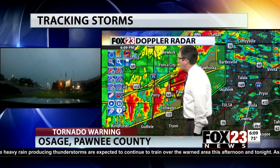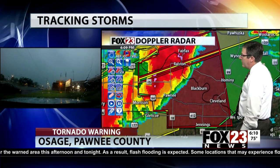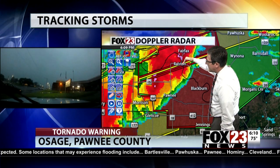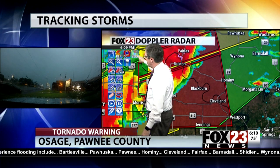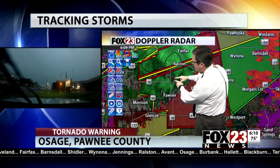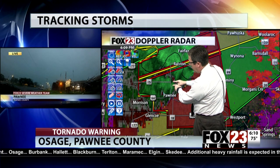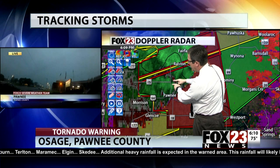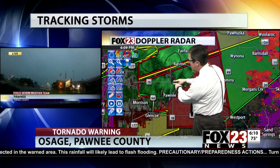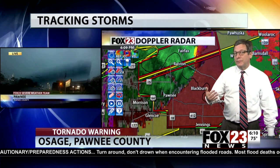So far, as you can see on the left side of your screen, we do have that rain moving into Pawnee right now. Here's Pawnee, and that heavier rain just about to move into the city. We've watched that circulation. It's a little bit weaker, but it moved up closer to Ralston right now. It looks like we've got maybe a new circulation that may be trying to form right here. Again, north of Pawnee, right along Highway 18, very close to the Highway 15 crossroads right here north of Pawnee, just a few miles.